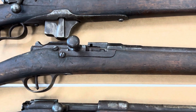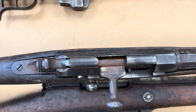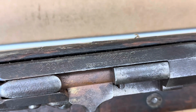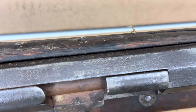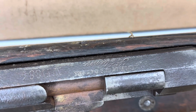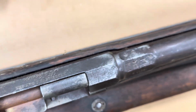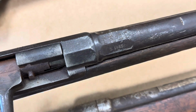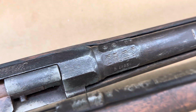This one is our 1884 Kropatschek. You can see this one, while the markings are upside down from our view, was manufactured by Saint-Étienne actually, and it has our MLE 1884 marking over there, as well as our manufacturer disarm above the Saint-Étienne maker's mark. This particular one was made in 1885. And we've even got some Guise markings on top of the barrel.